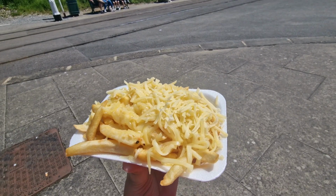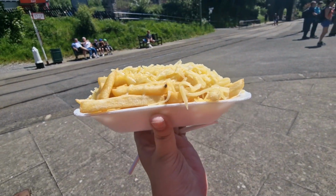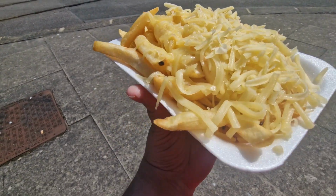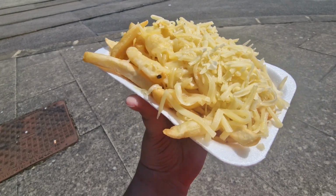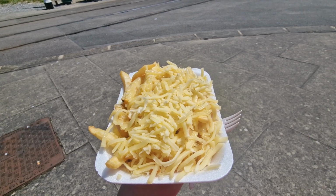Whoa. Right, we've gone for dinner. I've gone for chips and cheese, and this tray is huge. Easily could quite happily share with an adult and a child, but I'm sure Robin will want some chips and cheese, not gonna lie. But it was only £3.50, and then I got a can of pop, so it was £4.50 in total, so I can't really complain at that, to be honest.